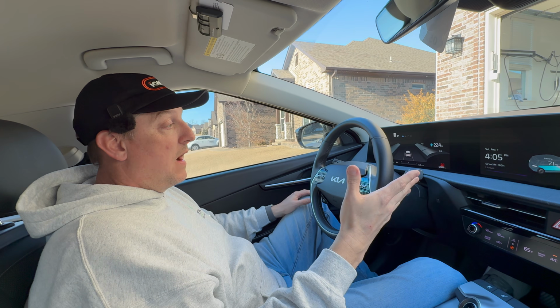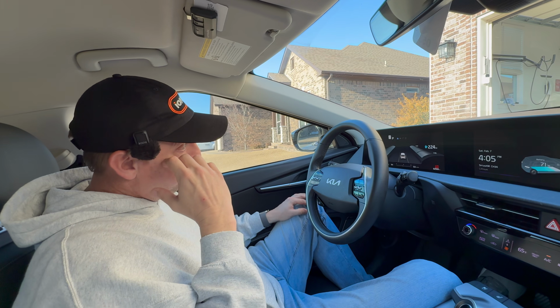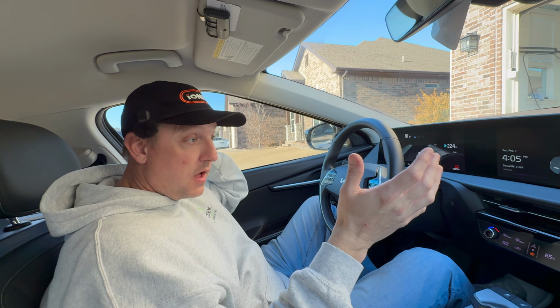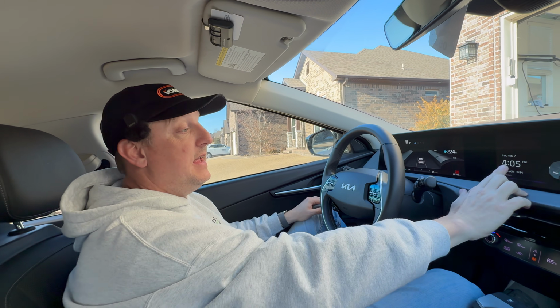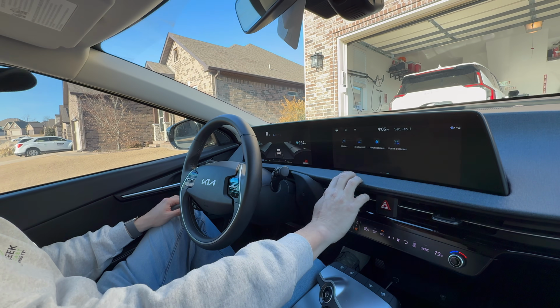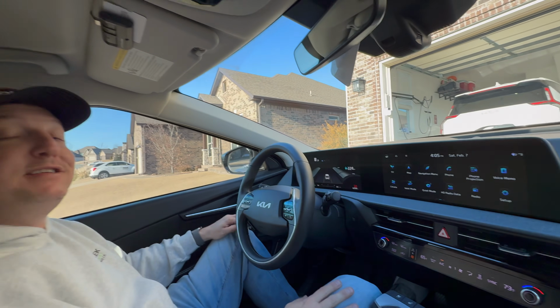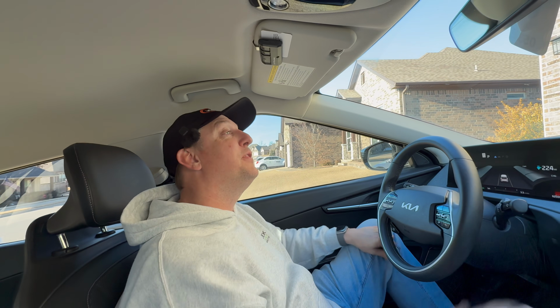So I love this layout. The software, I'm spoiled. I came from a Tesla, and that software, like I said, was flawless. This software kind of drives me batty. As you can see, there's just a lot of stuff here. For some reason, this thing doesn't keep daylight savings time. Every time the time changes, you have to go in there and manually fix it.